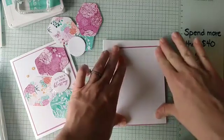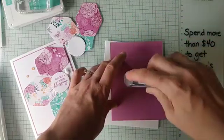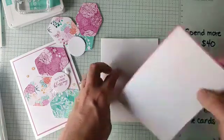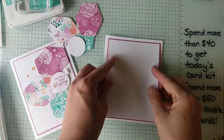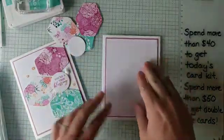I love this Petunia Pop. It's such a fun purpley color. Purple is my favorite color, in case you didn't know. But I love bright colors and I love the cooler colors. So this is just beautiful.